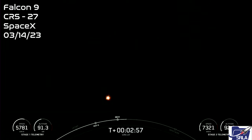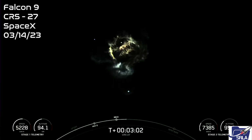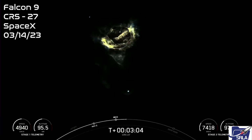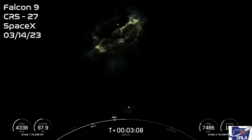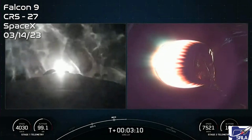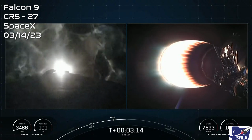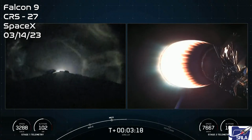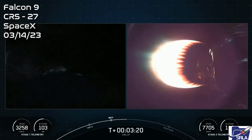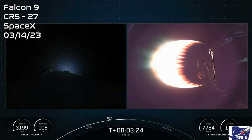While a boost back burn is normally performed in order to return the first stage to one of our landing zones, here we are just performing a partial boost back. This shortened burn, possible due to payload weight, will allow us to recover the Falcon 9 booster much closer to the coast and shorten the drone ship's journey back to shore by about 1.5 to 2 days. Stage 1 boost back shutdown. And there's confirmation of boost back shutdown.